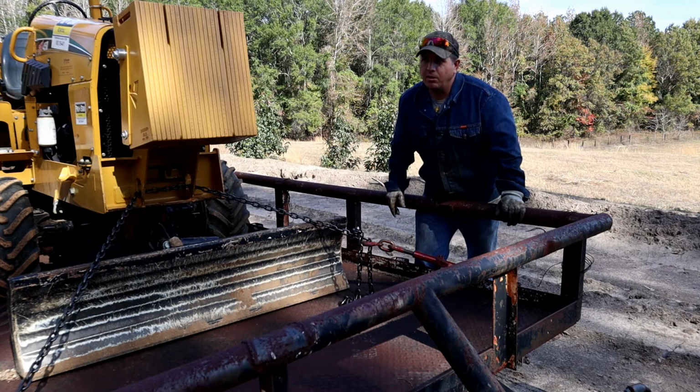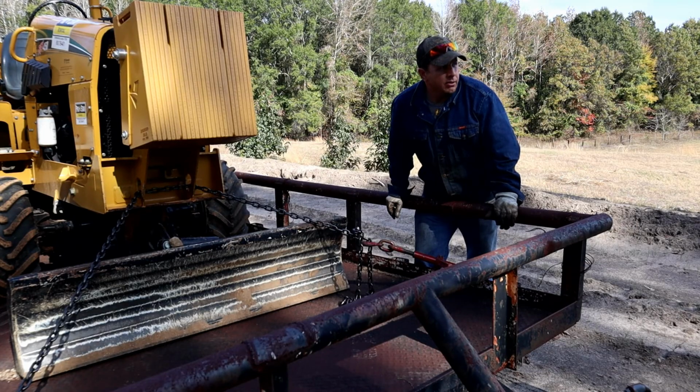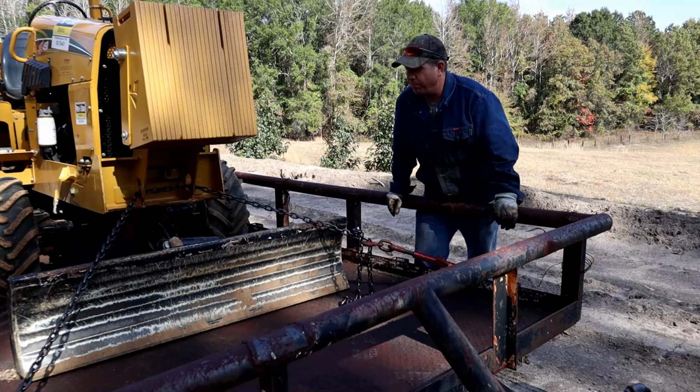Out in the country it's a little bit easier. There was an old water line toward the front of the property that may or may not be there. I did some test digs to see if I could find it. I wasn't able to, so when I get up to that spot where I think there might be an old water line, I'll just take it slow from there.